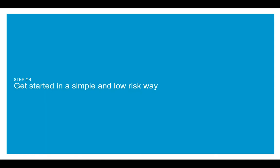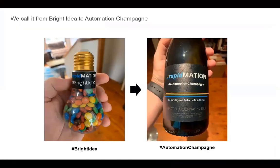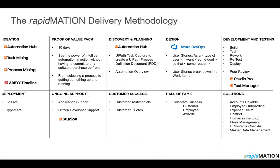Well, the good news is you're not going to be the first company to do it. If you work with us at rapidMATION, we call that process from bright idea to automation champagne. And what we do is we have a tried, tested, and proven delivery methodology that we take you through to get to that end goal of getting that process up and running. Now, we don't have enough time to go through this rapidMATION delivery methodology, but know that it's tried, tested, and proven, and many customers have followed this pattern to get to a successful outcome.